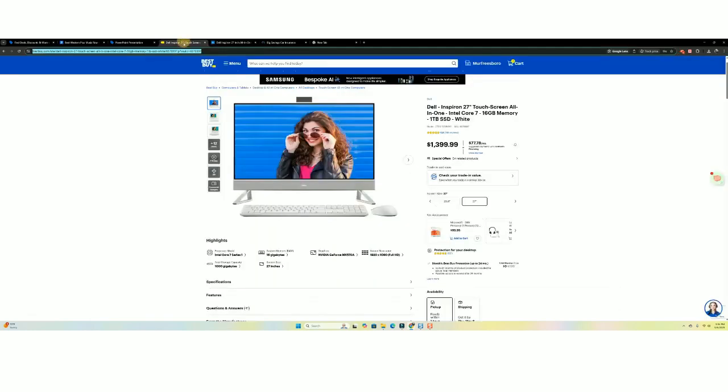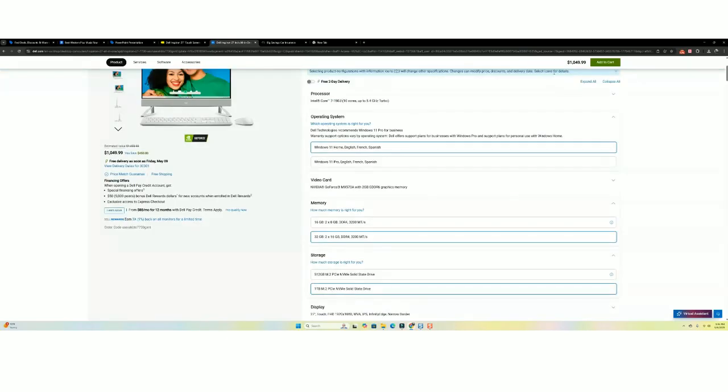It's $1,049, so that's 32 gigs hard drive, 16 gigabytes of RAM. So what does Best Buy have? Best Buy is selling the one with 16 gigabytes. We're doing the one with 32. They want $1,399. Going through Save Club, $1,049. So that's hundreds of dollars that you could put right back in your pocket right now.